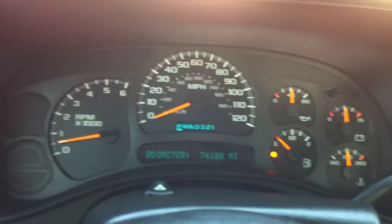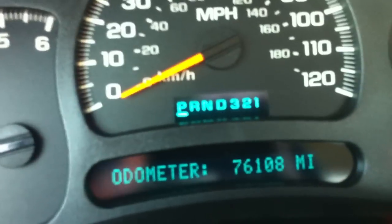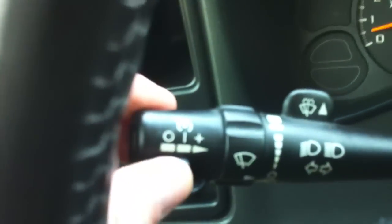Anyway, let me put on a seatbelt here real quick. Oh, that air conditioning's awesome. All right, let's see, what do we got? We got 76,108 miles. There's your cluster. Yes, I'm going straight to the gas station now because my next stop is taking pictures. There's cruise control, and there's tilt. Your light switches. It doesn't even have the peeling dash issue that they almost always have. Just a little bit of stuff coming off the dash.